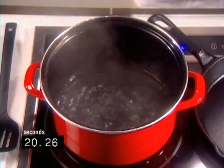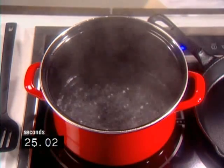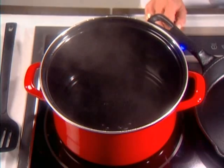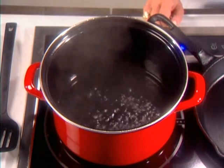Unlike slower gas or electric cooktops, induction begins heating the pan instantaneously, so far less time is spent waiting for the water to boil. I actually think it heats quicker than my gas stove, and I have a lot of BTUs on my stove, and this would definitely heat faster.